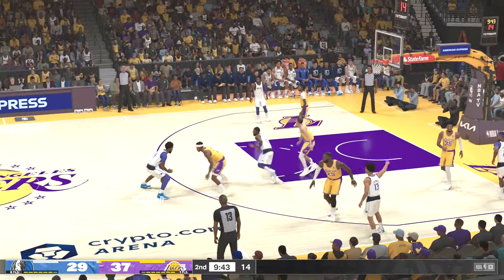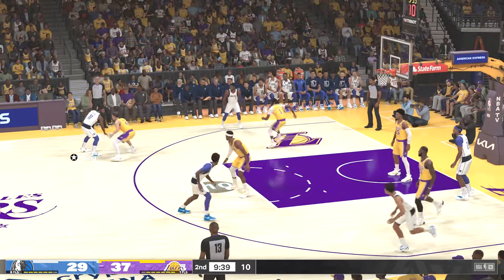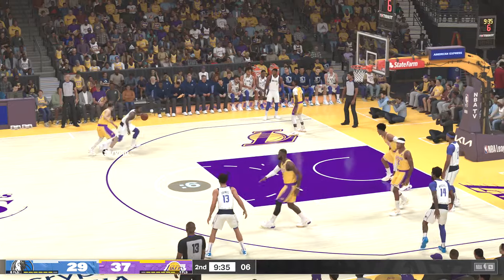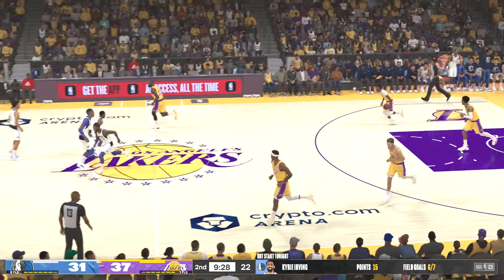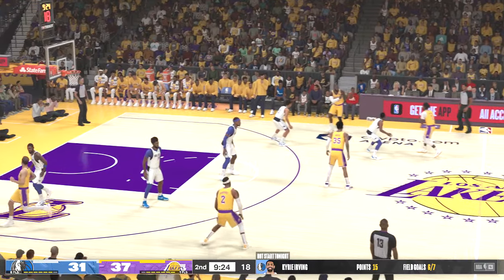Outside Irving. Clock at six. And another basket for Dallas. What a masterful performance from Kyrie Irving. He's over a decade into his career. He can still take over a game.